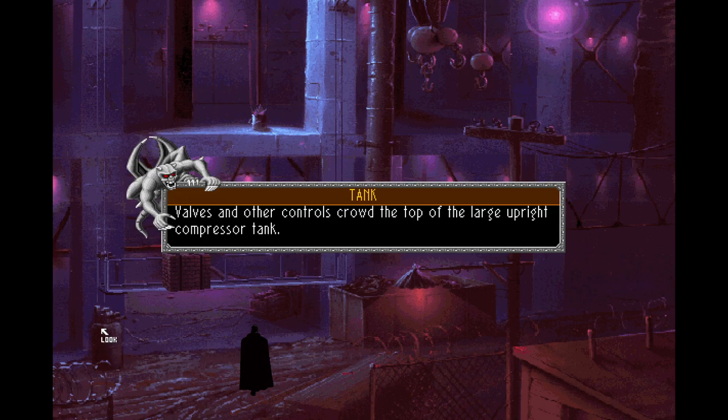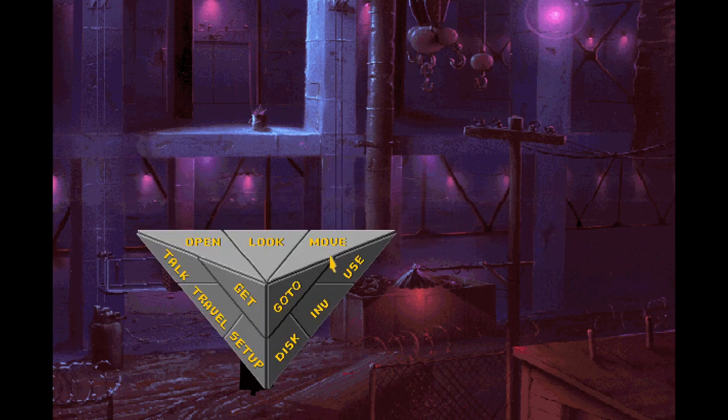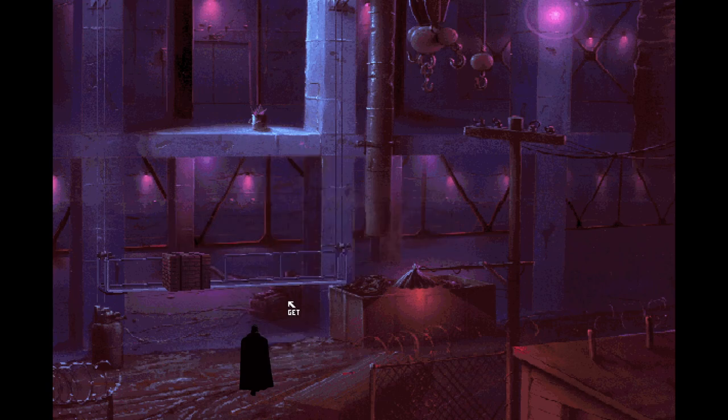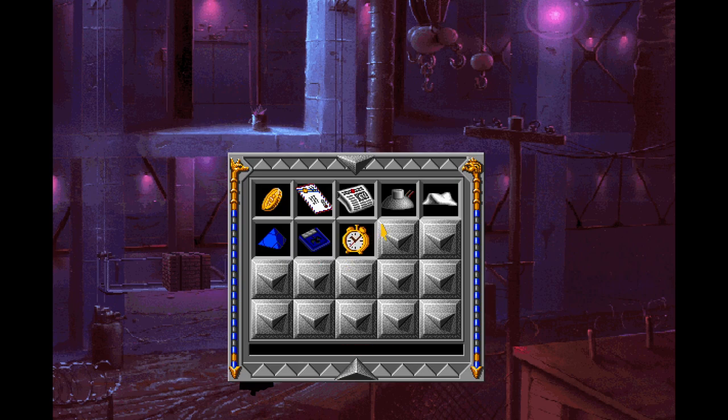Valves and other controls crowd the top of the large upright compressor tank. Electric generator dutifully awaits to provide power as required. Oh, well, can we do something with the generator? It won't move. Can I open? It doesn't open. Can I get? I can't take it. I don't think there's anything here that I can actually use.